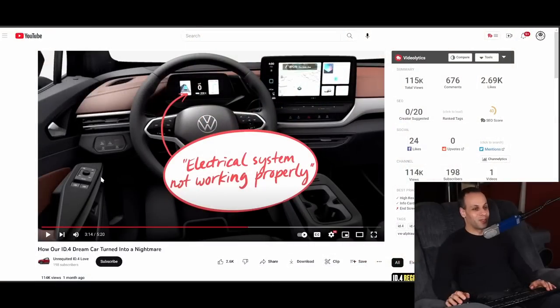This comes from the channel Unrequited ID4 Love. This person has a Volkswagen ID4. He is a giant Volkswagen ID4 and Volkswagen in general fanboy, and he loves his car. In spite of the fact that he loves his car, it doesn't seem like his car or his vendor loves him back. So one day, he got this message saying, electrical system not working properly. And I will let him explain what went on with the car after he got that error message numerous times and took it to the dealer.